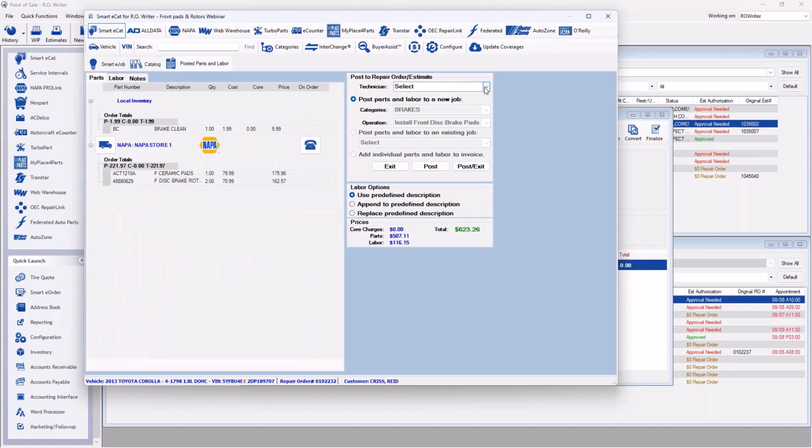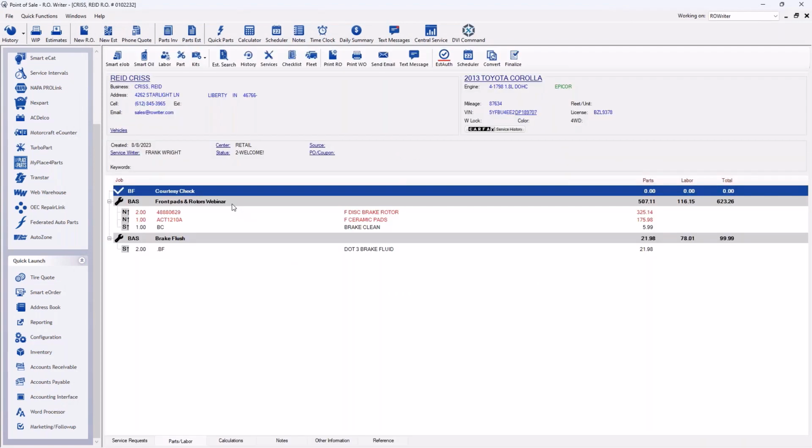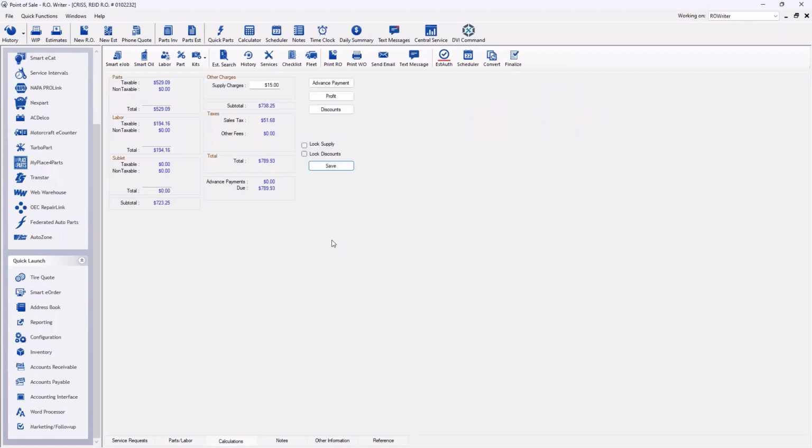I'm going to tell it next. I'm going to assign my technician in this screen. It's already mapped to my labor operation for front pads, so I don't need to pick anything here. And I tell it post and exit. Because of the way I have my kit built for my smart job, it pulls the pads, the rotors, the labor, the brake cleans so it doesn't get forgotten, as well as that flush. So that when my service writer goes to present this to the customer, he can present it as both the brake replacement, which is a need, and a should for the brake fluid flush, and, Mr. Customer, I want $790 of your hard-earned money.